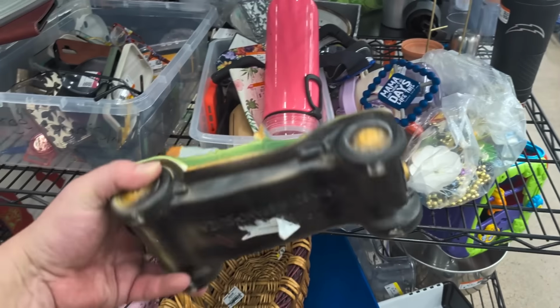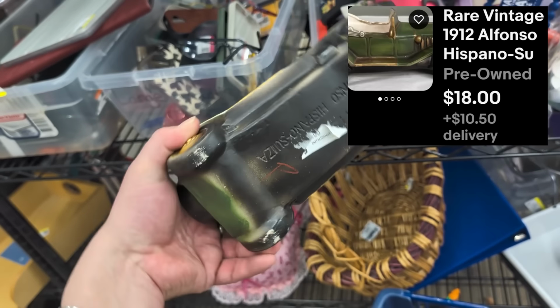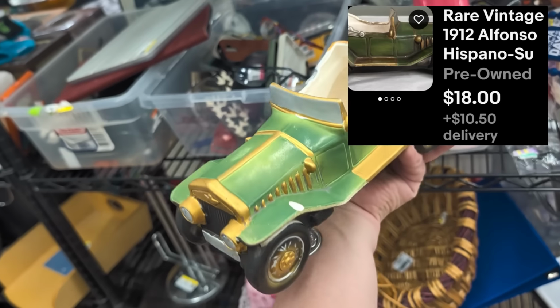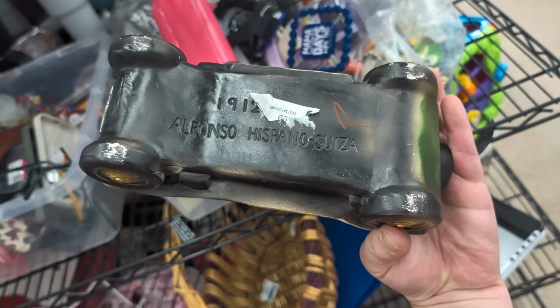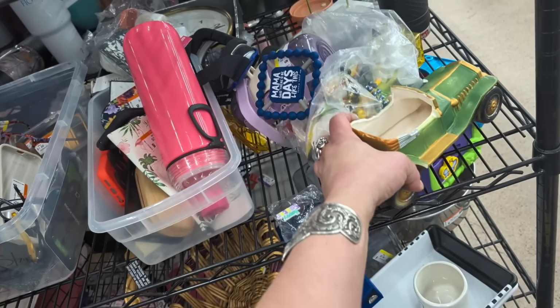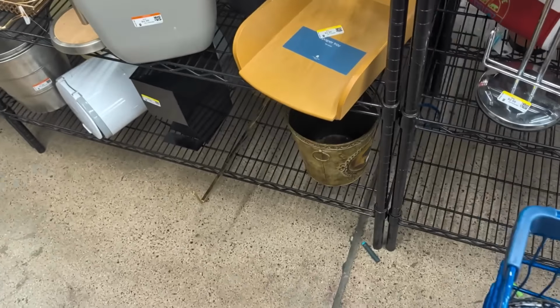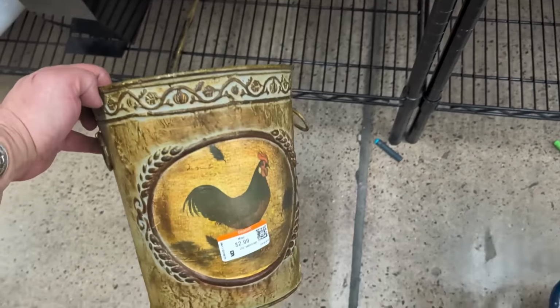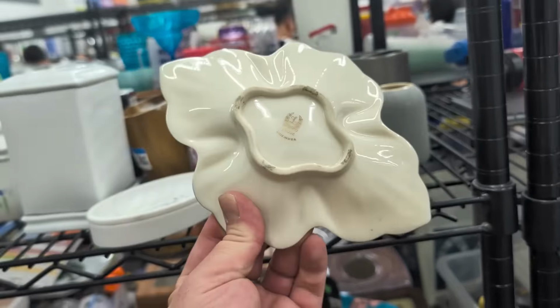As per usual, stuff gets left behind at the back of the store. This is a fun little planter, car planter, ceramic, but it's got some chips. Alfonso Hispanio Souza. I don't know how much they wanted for it. They ruined the sticker. I don't know why they did that. There's a little waste basket with a chicken on it. $2.99. Bathroom stuff.